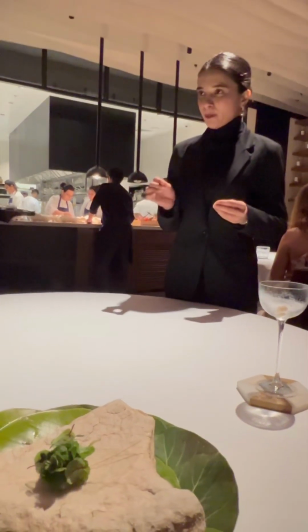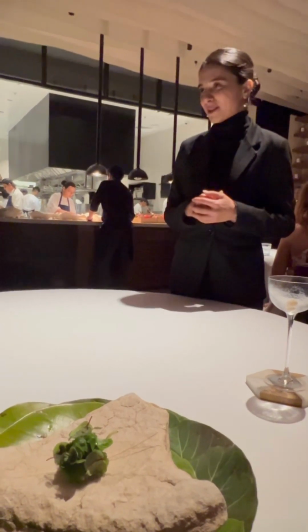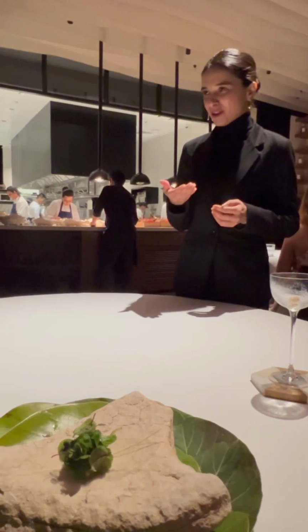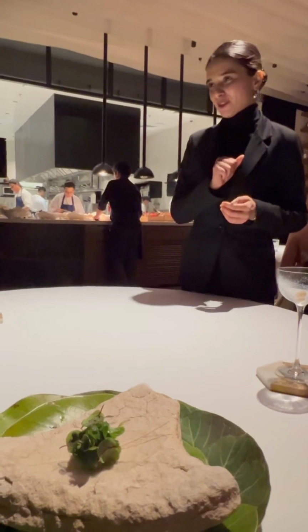It's a shiso papadum, which is filled with yogurt crema, raw mango chutney, and lots of fresh garlic herbs. It's placed on a natural white clay that is sourced from a farm here. So you may want to pick up the papadum gently, and again, one bite will give you the best flavors here. Excellent. Thank you.